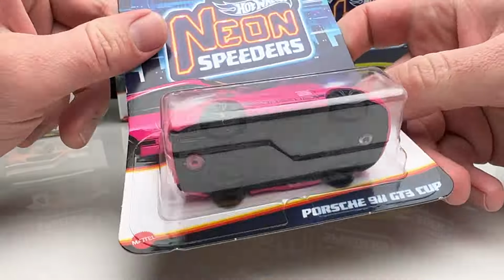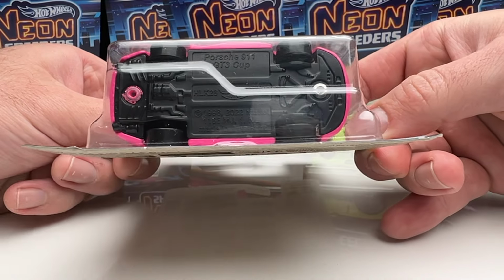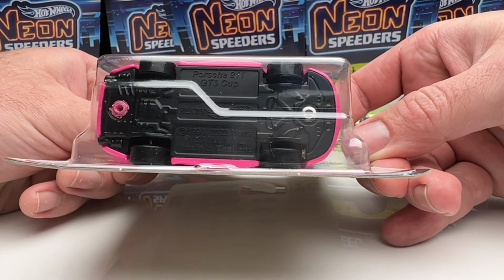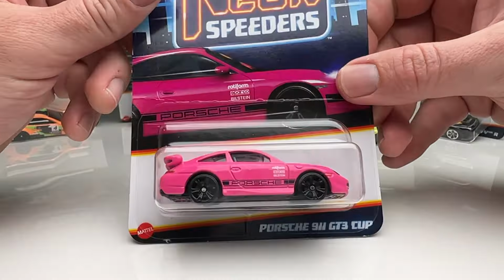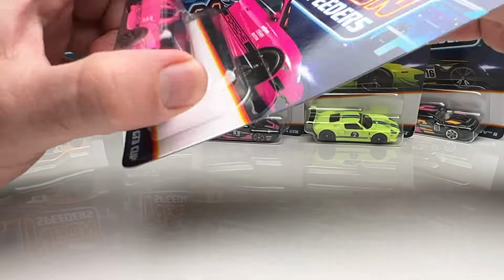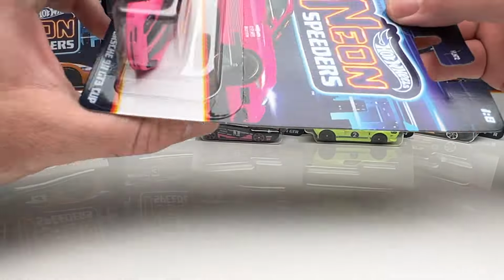Anyway, so we got the Porsche 911 GT3 Cup. I believe this casting is the one that's been around for quite a while. The copyright date on the bottom is 1996, or 1998, and a retool in 2022. So that makes sense. I think the wing used to be plastic. But we have this guy here, Neon Speeders.